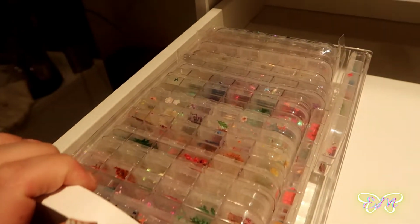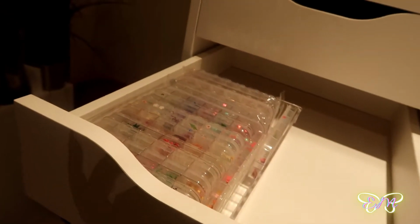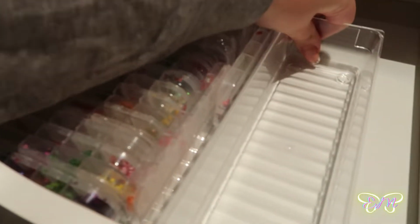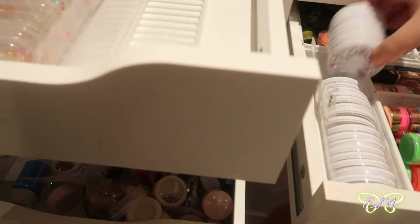Oh my god, they fit perfectly into there. That's made my day. So yeah, they look cute and whatever. And then I'm going to get one of these long ones and put all of the pinwheels of gems I have in there, just next to it, just here. So I'm actually just going to transfer them over.